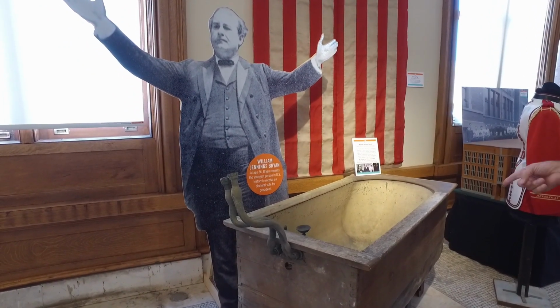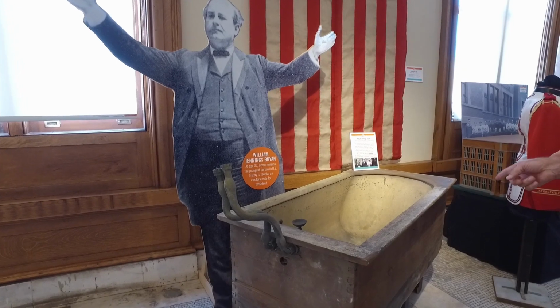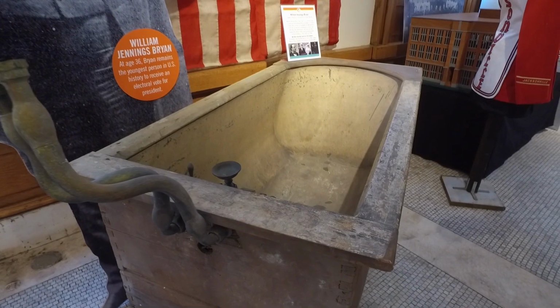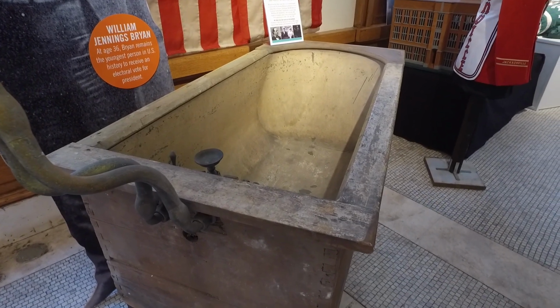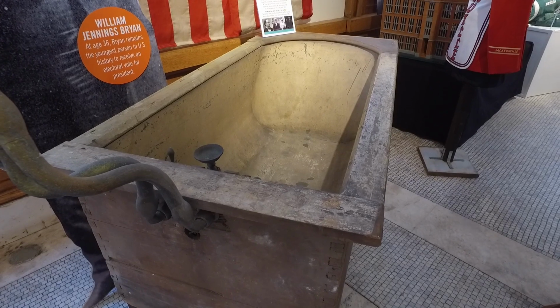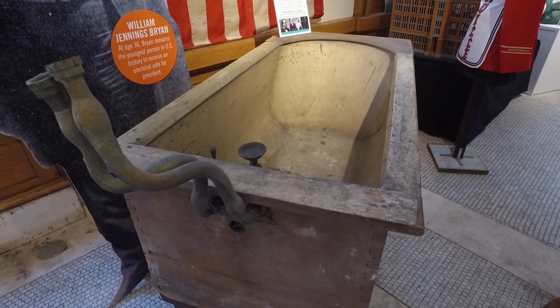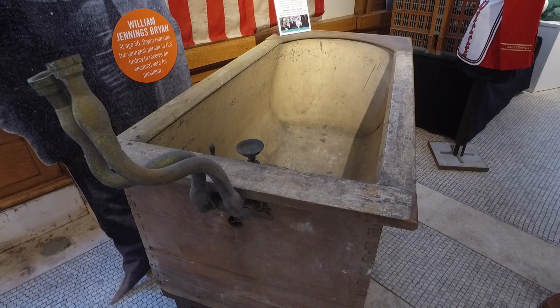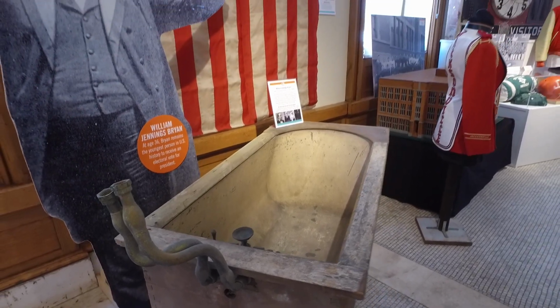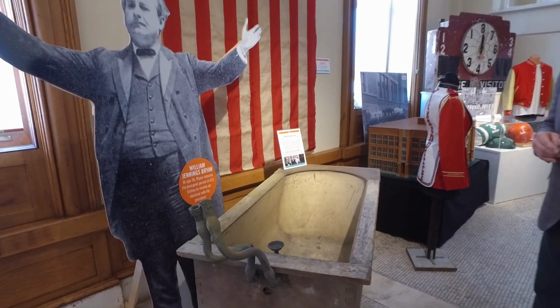And why is this here? William Jennings Bryan lived and worked in Jacksonville, and the house in which he lived burned down, but this artifact and many others were moved out before the new house on the site was built, and we happened to come into possession of it many, many years ago. I don't know the exact story about it, but a presidential candidate actually bathed in here.